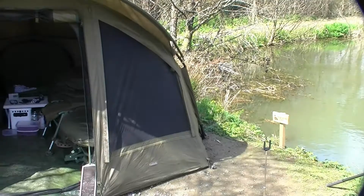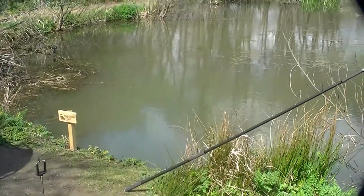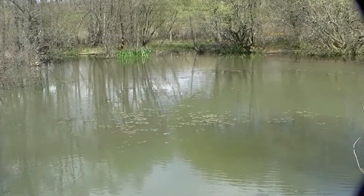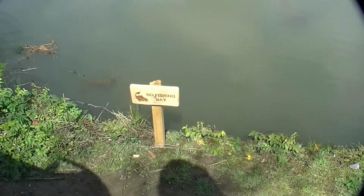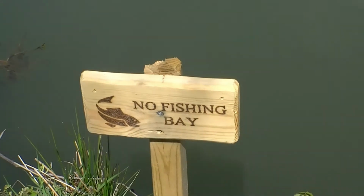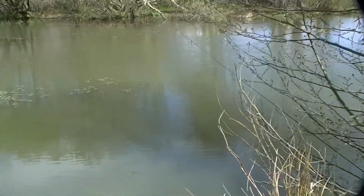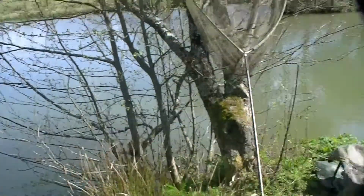So yep, there's a no fishing bay there. There is actually fish in there, to be honest. If I can get any on, typical in it, no fishing bay, and that's where the fish are. But yeah, that's the shallow end. And there is actually a rope across. So if I can just back out a bit.